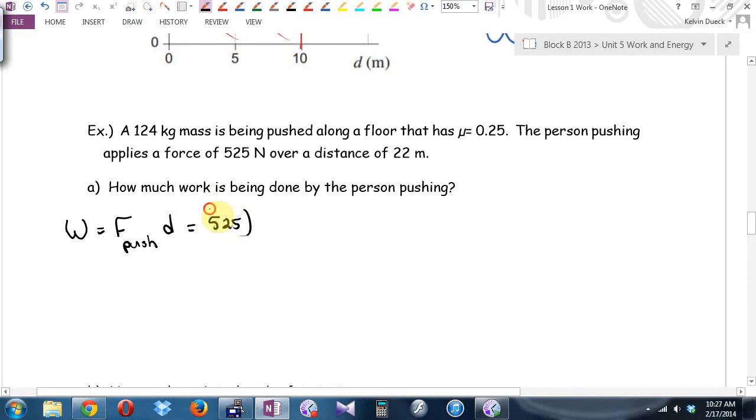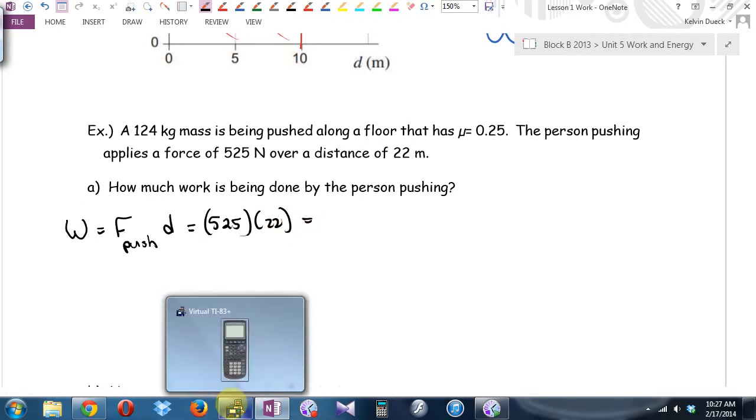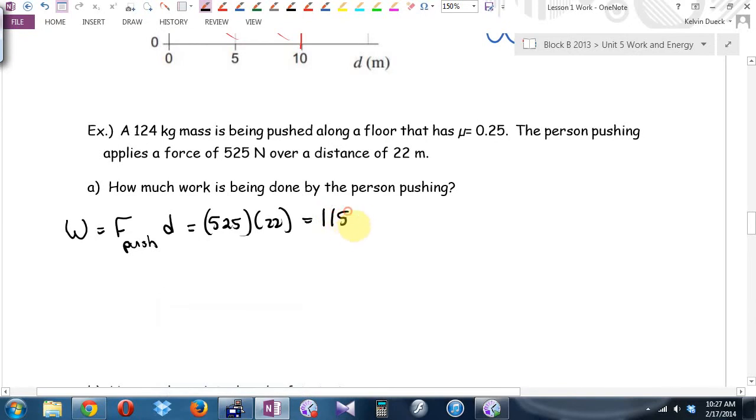525. Chris, how far was the distance? 22 meters. What's that, folks? Somewhere around 11,000. Sorry? 11,550. 11,550 joules of work.